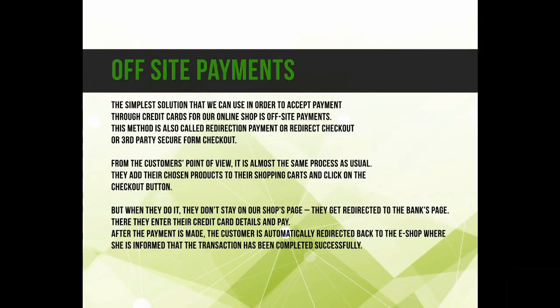The simplest solution that we can use in order to accept payment through credit cards for our online shop is offsite payments. This method is also called redirection payment or redirect checkout or third-party secure form checkout. From the customer's point of view, it is almost the same process as usual. They add their chosen products to their shopping carts and click on the checkout button. But when they do it, they don't stay on our shop's page. They get redirected to the bank's page. There they enter their credit card details and pay.